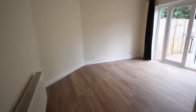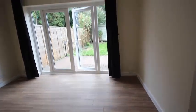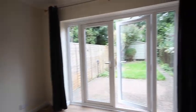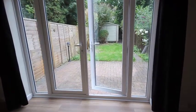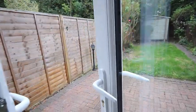This has a brand new luxury vinyl tile floor, so it's a wood effect, very hard wearing and lovely walnut colour. Lots of wall space for furniture and a big radiator to keep you warm. It's all double glazed, nice UPVC windows with double doors leading to the garden.